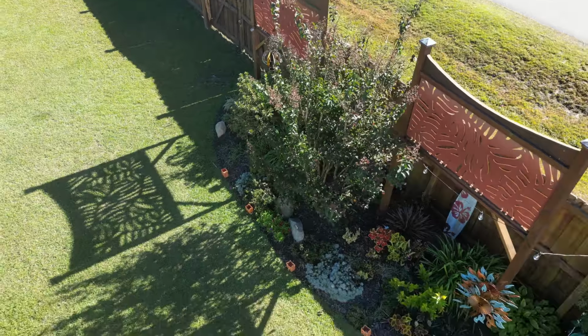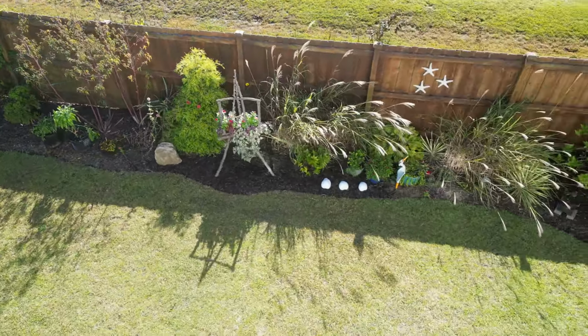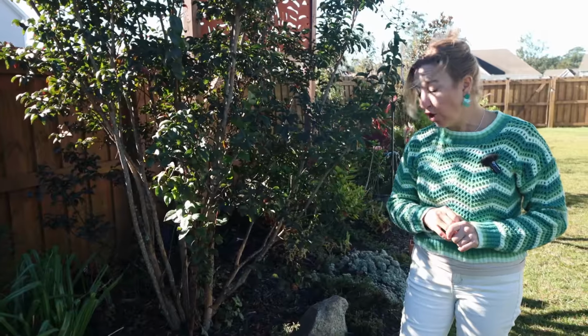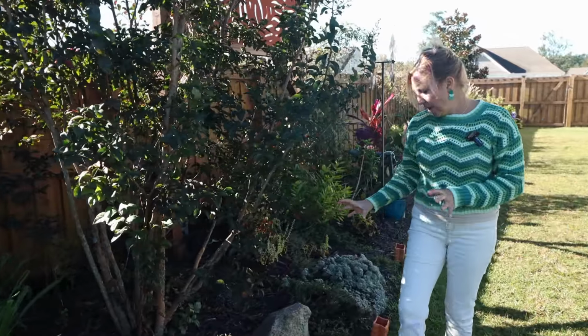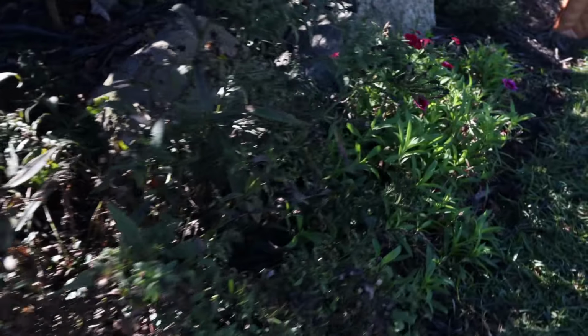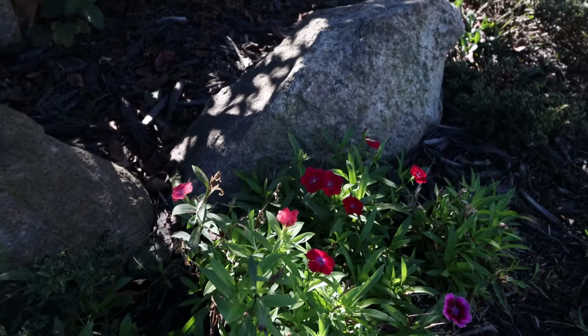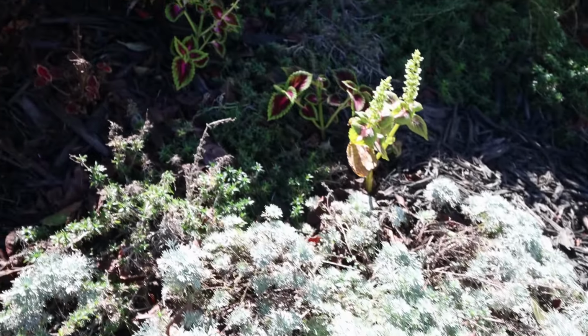Going on to the opposite side of the yard from the rock garden. So at least we have a little bit of dappled sunlight over here, not quite such harsh lighting. Not a whole lot of outstanding things to show. My dianthus is in bloom again, as I said, because it's a cooler weather bloomer. And I have some coleus that's kind of okay.